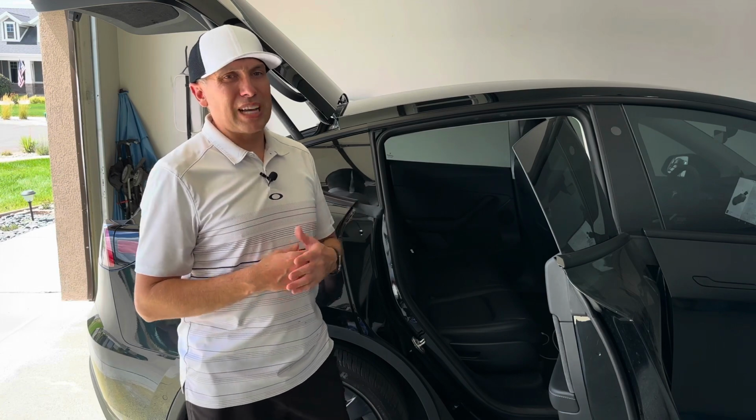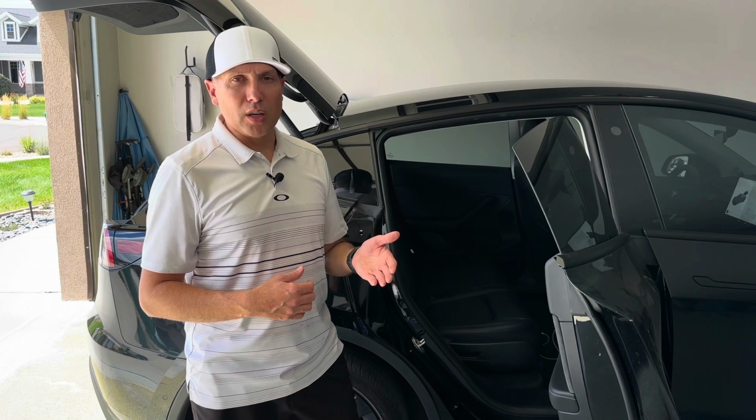At $4,000, I wasn't a fan of it, and now that the Model Y is almost as cheap as it ever was, that really makes the Model Y long range 7-seat a great value, a great option if you're looking at one.